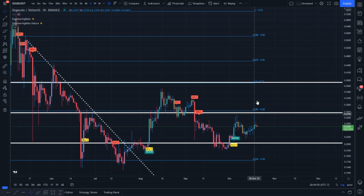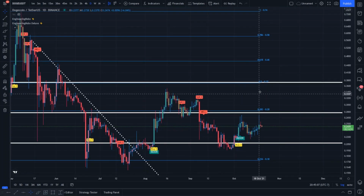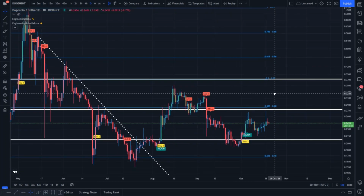Once we've broken that resistance, I'm also looking out for the next area of resistance at 37 cents, which will be my short-term target once support has been found. So lots going on for Dogecoin at the moment. Once support has been found, we are likely to see some nice gains here. Let me know down below what you're doing with Dogecoin.